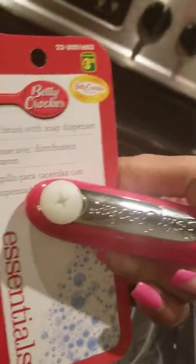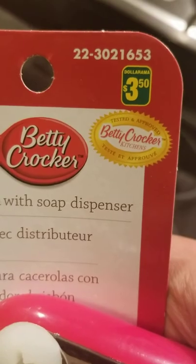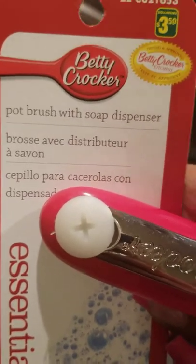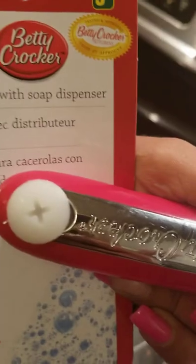Oh my God, the things you can buy at the dollar store. I was at the dollar store today and I bought this Betty Crocker pot brush with a soap dispenser, and it was not exactly a dollar. It was $3.50. I am trying to wonder why Martha Stewart and Betty Crocker, well, Betty Crocker goes way back, I'm just trying to wonder why their stuff is selling in the dollar store.